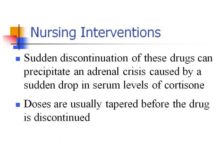Sudden discontinuation of these drugs can precipitate an adrenal crisis caused by the sudden drop in serum levels of cortisone. Doses are usually tapered before the drug is totally discontinued.